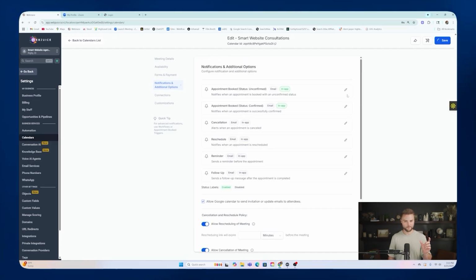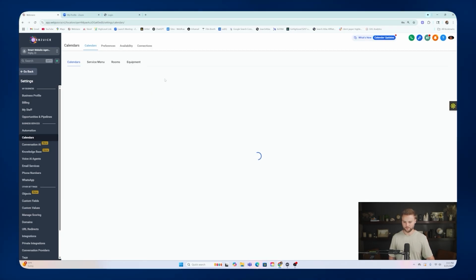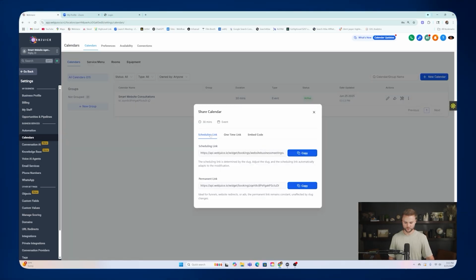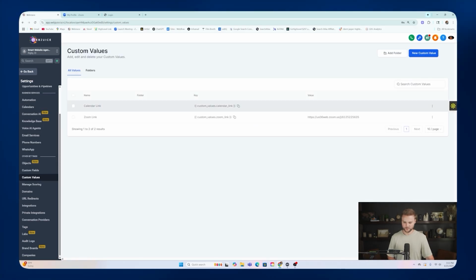Once you've saved it, we're going to grab the calendar link like I was leading you guys to before. So we're going to go back out, and then we're going to click over here to the right. Let's see. Yeah, share calendar. We are going to copy the scheduling link right here. Once we've copied that scheduling link, let's go back over to our custom values again. And let's go to our calendar link custom value. Should already have that from my snapshot.